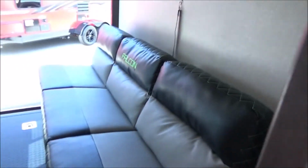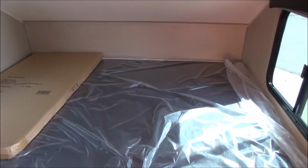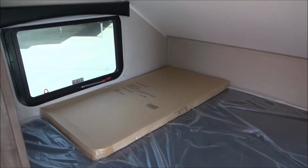And there's your thermostat for your heater. All right, let's head back outside. Check it out, all the headroom. I mean, this is a very roomy trailer. They did great for the space that they had. Sorry for my camera going out of focus there. Lots of windows for cross breeze.